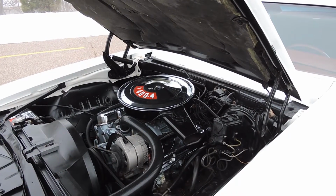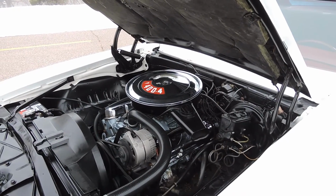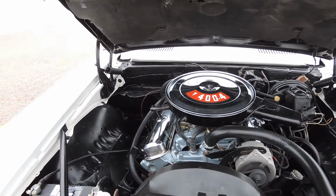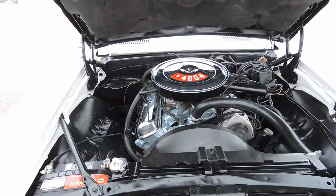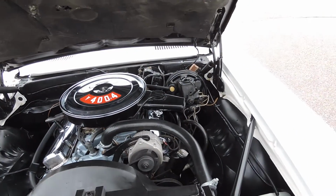So the original numbers matching 400 block was rebuilt. It's got power steering, power disc brakes, super nice engine compartment. Bottom of the hood is all painted the satin black with the correct matte in it. New Napa battery. I mean, this car is ready to jump in and go to your next classic car show.